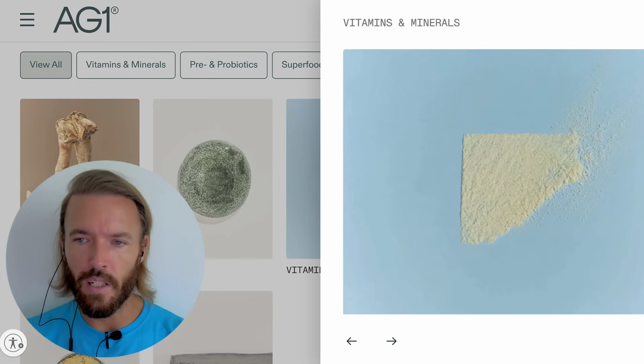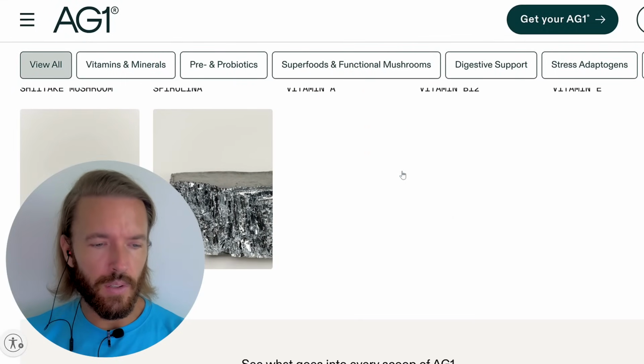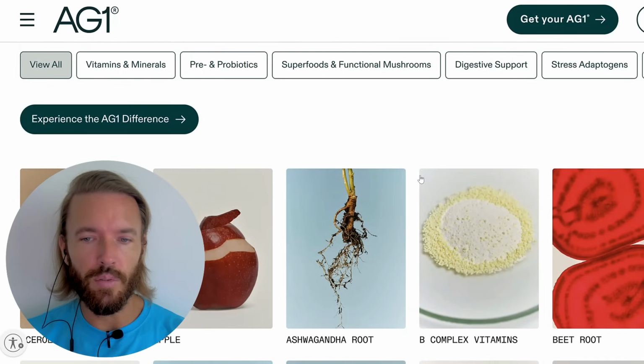Plants don't have vitamin A. That's the problem right there. They don't actually have true vitamins. Plants don't have over 15 micronutrients, which means that this doesn't have over 50 micronutrients, which you could only get from animal foods. It's not a nutritious drink.